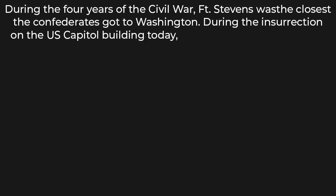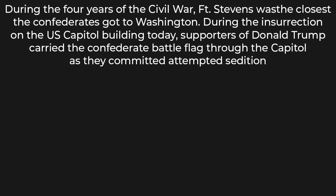During the 4 years of the Civil War, Fort Stevens was the closest the Confederates got to Washington. During the insurrection on the US Capitol building today, supporters of Donald Trump carried the Confederate battle flag through the Capitol as they committed sedition.